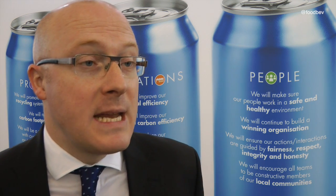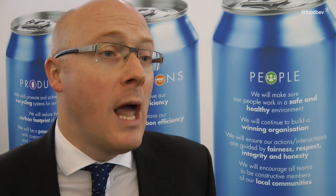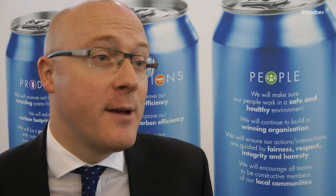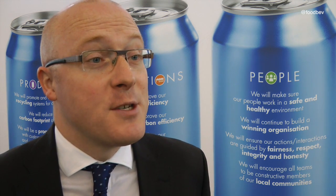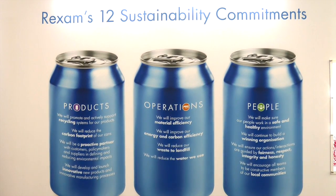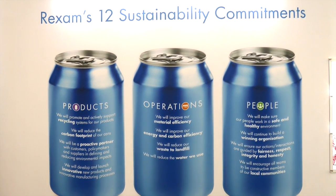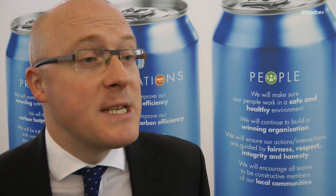So we've kept the three sustainability pillars, so they're on product, operations and people, and I guess the real change to the commitments this year is we now have a carbon reduction commitment, and that is to reduce the carbon footprint of our cans by 25%. And over what time frame? There's a baseline in 2010 and a target year of 2020.